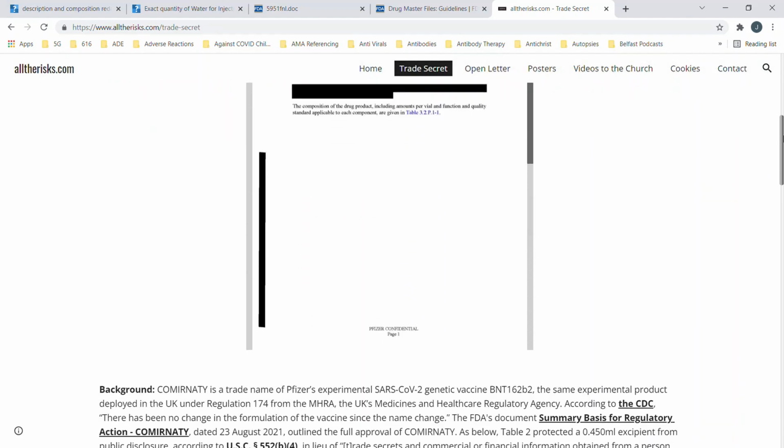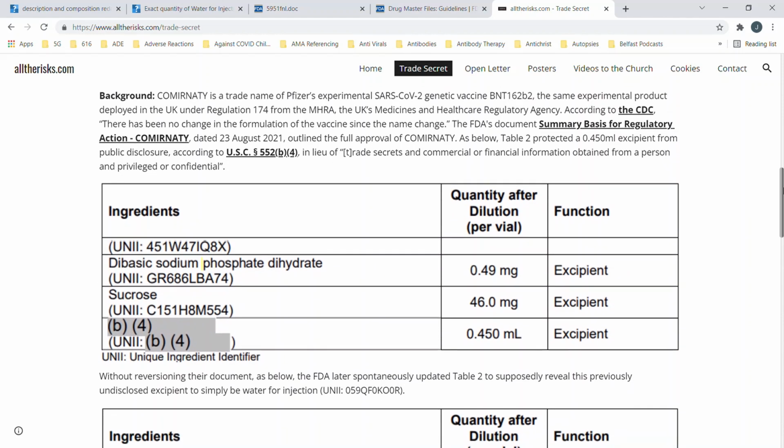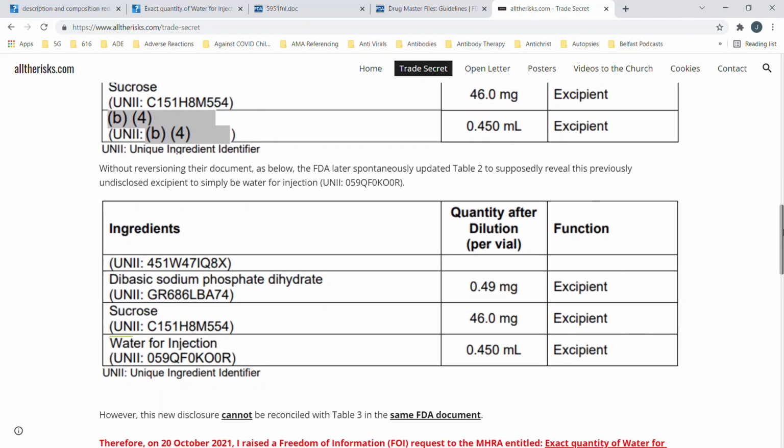Finally, I would like to point out that at my website, alltherisks.com, I actually tell the whole story of why I initially raised this Freedom of Information request in the first place. It all goes back to a document put out by the Pfizer for Comirnaty on the 23rd of August 2021. So for more information, please reference my website.